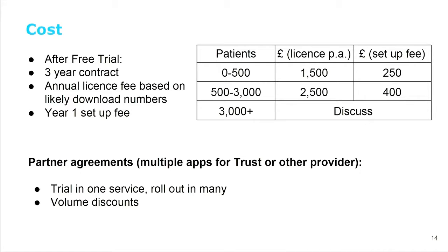So if you think of your patient population, if there are 500 or less who come through your door in the course of a year, the price of that app would be £1,500 per year. It's a flat fee and a setup fee on top. And if you're a bit bigger, a higher price and so on. You only have to pay the price after this free trial, so you get all the free trial beforehand, and only then, if you decide to go ahead, do you actually pay anything at all.